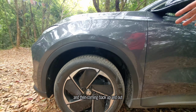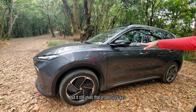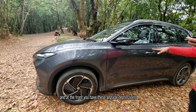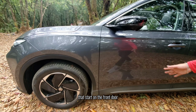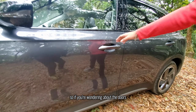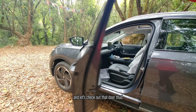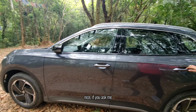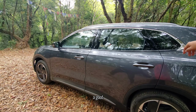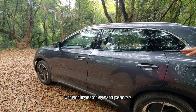And then coming back up and out, this car is very sleek and low, but it still gives that proper SUV aura. And at the front, you have these angular depressions that start on the front door and go all the way to the back. So if you're wondering about the doors, the front door will open pretty wide, and let's check out that door thud. Nice, if you ask me. And it's a similar repeated case at the back too. A good loud door thud with good ingress and egress for passengers.